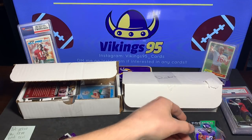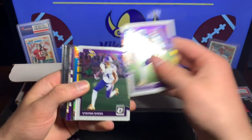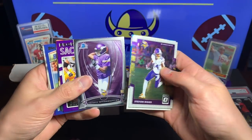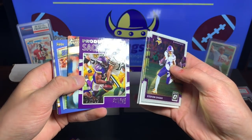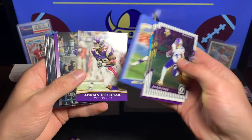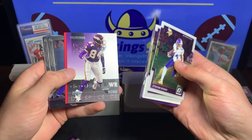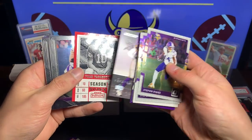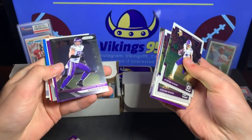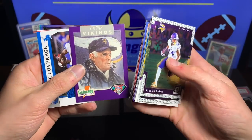Sadly, it's not in a sleeve or anything, so I'm going to have to get these all in sleeves quick. Svondiggs Optic. Anthony Barr. Teddy Bridgewater, Teddy Bridgewater rookie. Danielle Hunter, Production Line Sacks. Warren Moon, Action Packed. Chris Carter, Adrian Peterson Bowman. Randy Moss, Stadium Chrome. Randy Moss, Upper Deck Ovation. Fran Tarkenton, Harrison Smith. Harrison Smith. Bud Grant, I actually met him before.